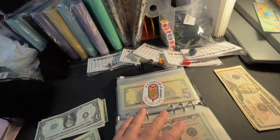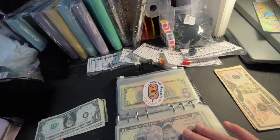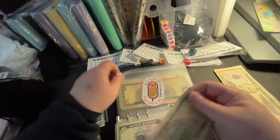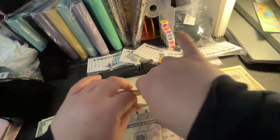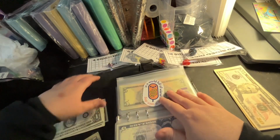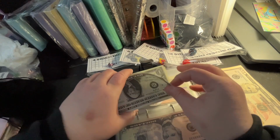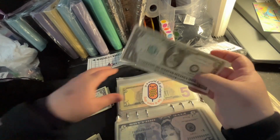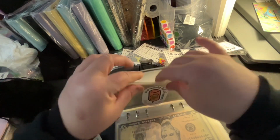Our next one is Team Mustard. Okay. Now with Team Mustard, I am putting in a $5. But y'all voted, and nobody voted for Team Mustard but myself. So I'm taking a $1 off of the stack and putting it in for my amazing Team Mustard.